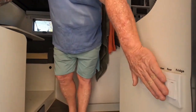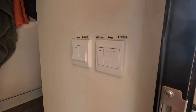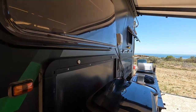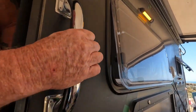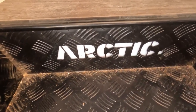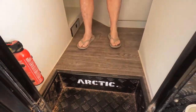These are the light switches that I was talking about. So you just hit them, and it lights up. It'll be hard to see because it's daylight, and then you've got an internal light, the handle. Put it on again. Oh, you can't tell. This does light up. Excuse the dirt on the step.